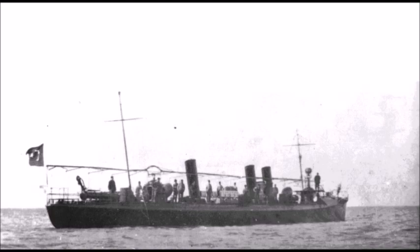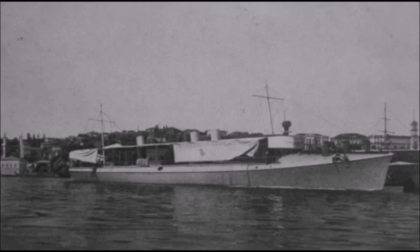Now, these two vessels were actually constructed in Italy, in Ansaldo, Italy, located in Genoa, and they were sold to the Ottoman Navy in 1902. And Hamidi was actually sunk by the Italian Navy, so the Italians basically sank a ship that they themselves had constructed for the Ottoman Navy, thus ending the history of the Hamidi class of torpedo boats of 1902.